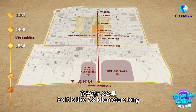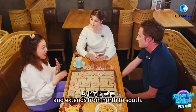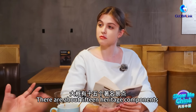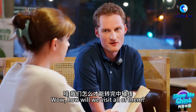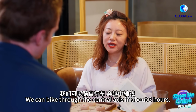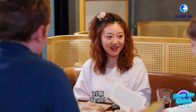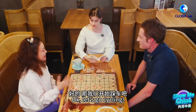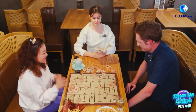So it's about 7.8 kilometers long, and it extends from north to south. There are about 15 heritage components on the central axis. Wow. How will we visit all of them? Yeah, that'll take ages. Actually, there's a simple way. We can bike through the central axis in about 3 hours. Wow, really? Yeah. Then what are we waiting for? Okay, let's go cycling. Let me bring my camera and check.